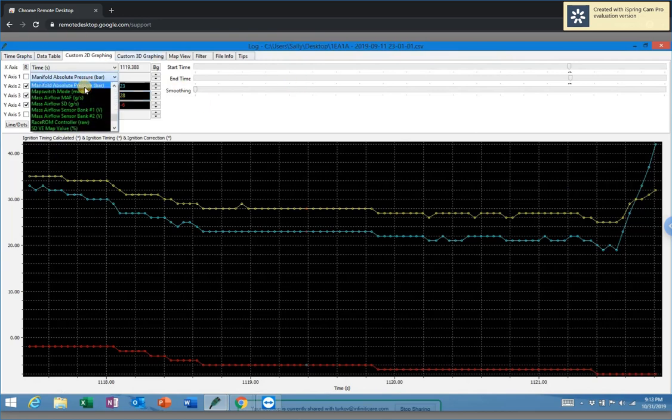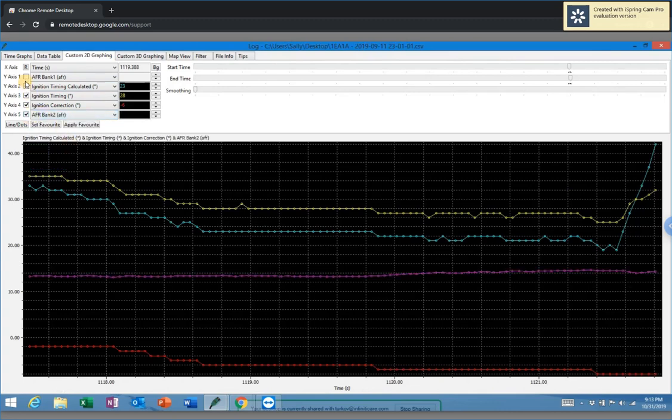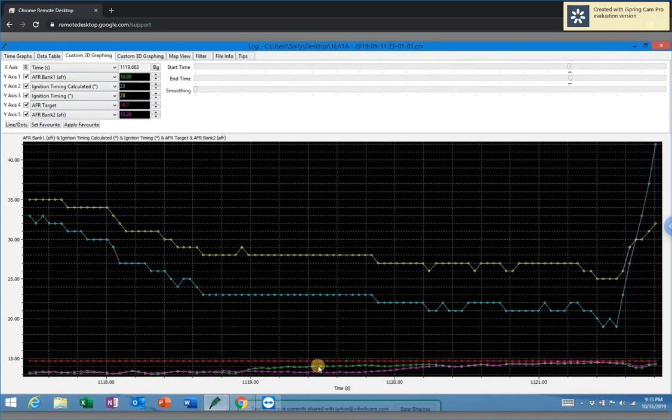So let's take a look at also the AFRs between the banks. Here's your AFRs. Let's take out the calculated timing, take out the correction, and put the AFR target in. There we go. There's your AFR target. Over here, where it had, for example, another knock event, your target was 14.7 and both banks looked slightly richer than that. So assuming the target was set correctly to begin with, the likelihood that the knock here is caused by the car running lean is unlikely, assuming the target's set correctly given the engine load.